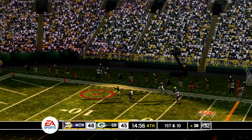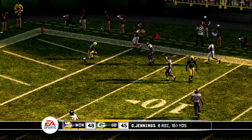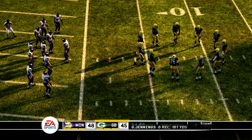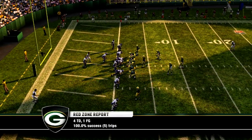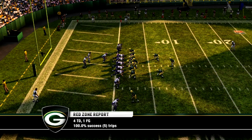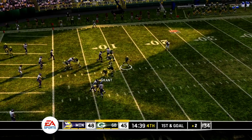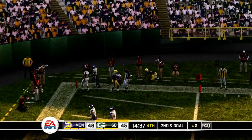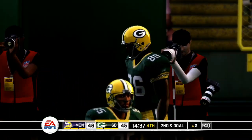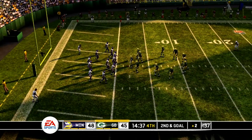Here's the throw. And it's caught. Tackle was made by Winfield. Greg Jennings now has 8 catches in the game. To the end zone. They can't complete the pass, and now the offense will be looking at 2nd down. This is the 8th play of this drive.